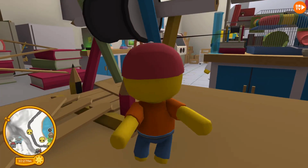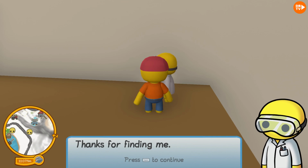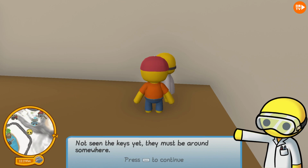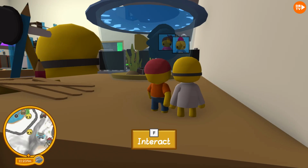I think this is another scientist. The scientist is just standing here with me, so I'm gonna talk to him, I guess. Thanks for finding me. All those lasers are scary. I got distracted by this big fish. Not seen the keys yet. They must be around somewhere. I found another scientist! Yay! Now there's a paperclip.